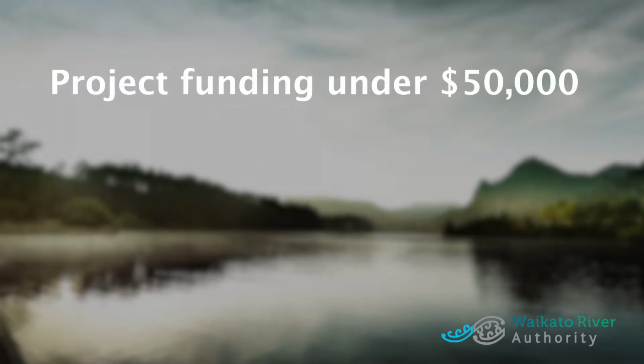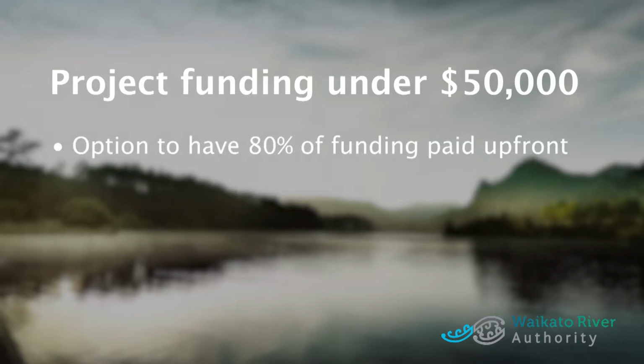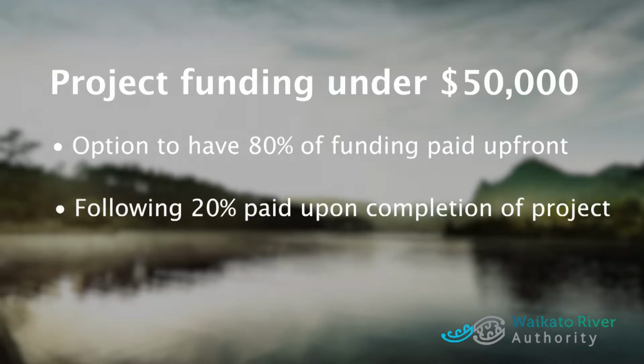For projects where the Waikato River Authority funding is under $50,000, you have the option to be paid 80% of the funding upfront and the following 20% upon completion of the project. If this is your situation, please contact us directly, as there is a slightly different process for claiming your funding.